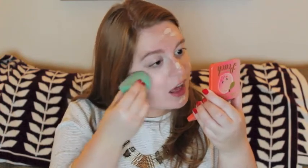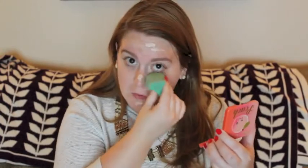So I'm not going to put a lot of this on, just because if I was having a photo shoot done, I want to still go for my natural look, but that's just my style, so if that's something that you like, if you really like a full coverage foundation, wear full coverage foundation.